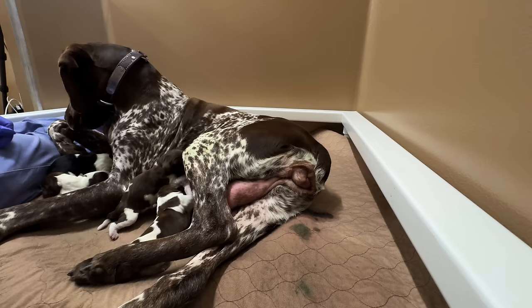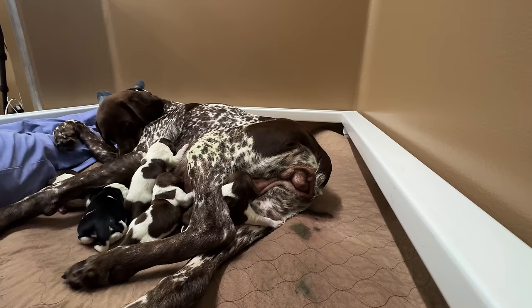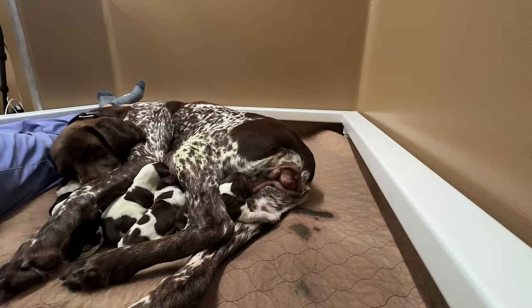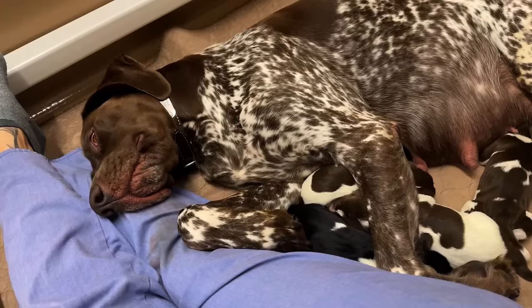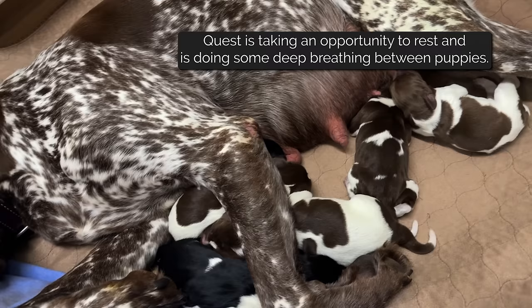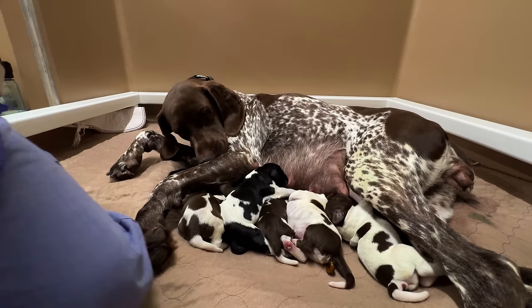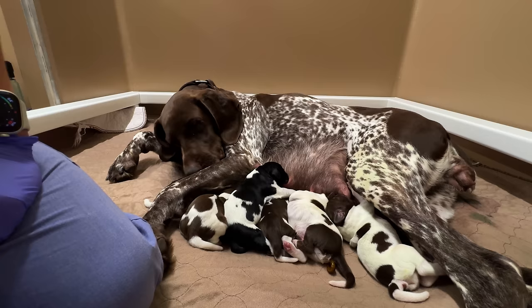Let's help this little guy get unsquished. There we go. Good job, Mama. I know you got a lot of them to keep track of now, don't you? You got a good mama, like Questy Pup. She's keeping her puppies clean. She's licking them, just making sure that she's helping to stimulate them to go potty.